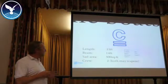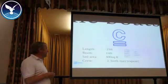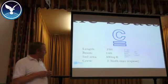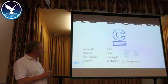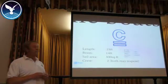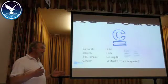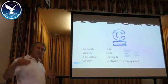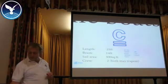So it's stayed like that since 1961 when the first event was. The only thing that changed was in 2004 they allowed 2 people to trapeze rather than 1, but the basic boat design has stayed the same. And it's really interesting to see how you can keep the same set of rules, and yet you can see constant improvement. You'd think that it would plateau, but it doesn't. You keep improving all the time.